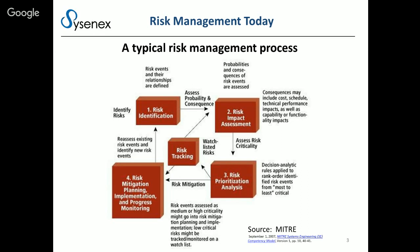So let's first level set to make sure that we're talking about the same risk management process. We borrowed MITRE's graphic because they have a nice graphic. Although there are some variations on the theme, the major steps are: you identify your risks, then you decide which ones are important, you prioritize them, you decide their likelihood and probability of occurrence, as well as their consequence. Then you figure out what the mitigation steps are. Typically, you want to eliminate them or reduce them as much as possible. Then you track those steps to completion. Rinse and repeat as often as desired or required.